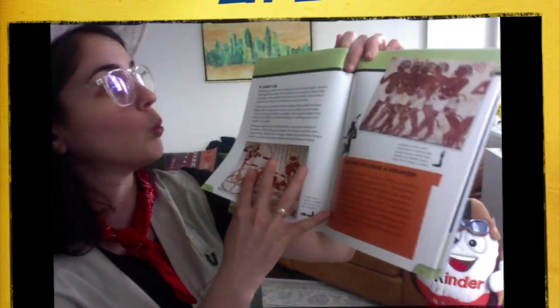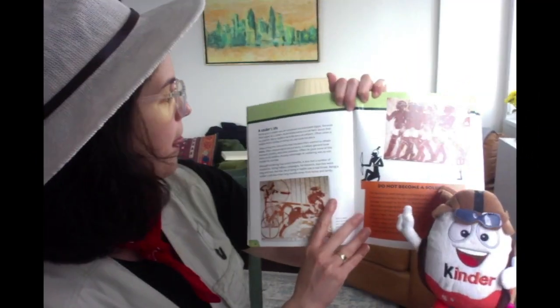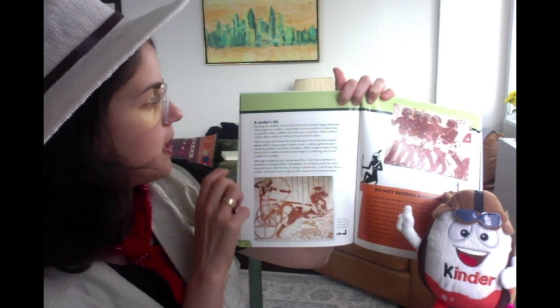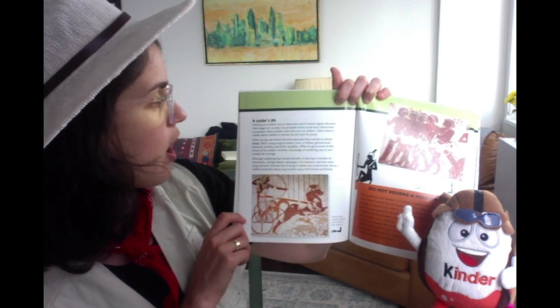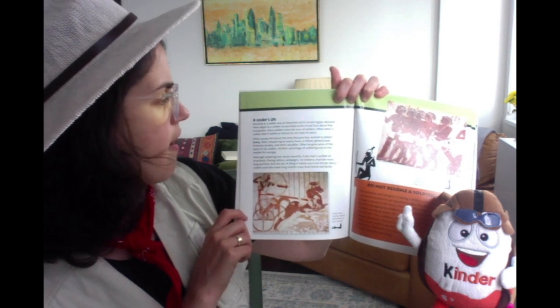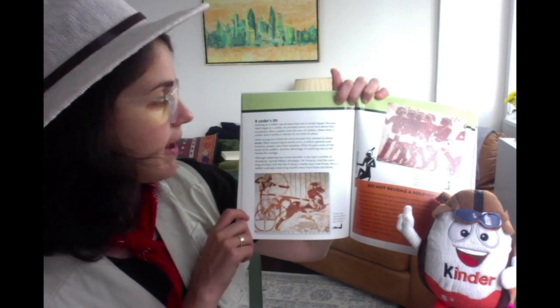A soldier's life. Working as a soldier was an important job in ancient Egypt. Because Weni began as a soldier, he provided some crucial facts about that occupation. Many soldiers were the sons of soldiers. Often when a soldier died in battle or retired, his son took his place.